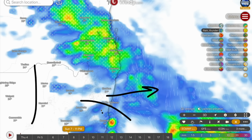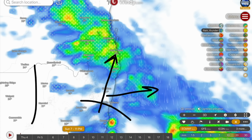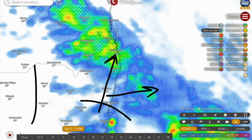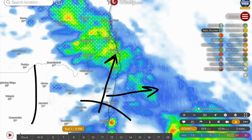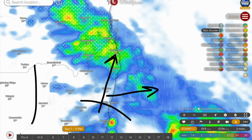I'd be very worried if our steering winds took our thunderstorms on rampages, basically moving them north parallel to the New South Wales coastline or inland from the New South Wales coastline, where they could rip through Grafton, Yamba, Lismore, Murwillumbah, and then up towards the Gold Coast and Brisbane.